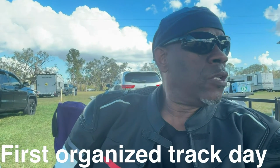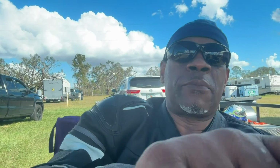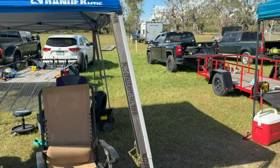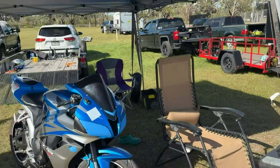I'll give you a little look at my setup here. Things are all over the place right now. It was pretty windy out here. We are at Jennings GP. You can hear some bikes going around the track. But let's take a look at my setup here, folks. Got my tent. I just almost lost my tent in the wind, so we did some strapping down here.